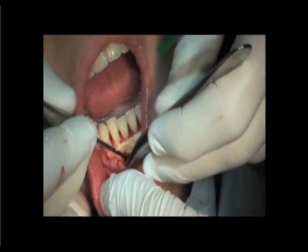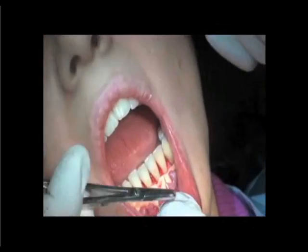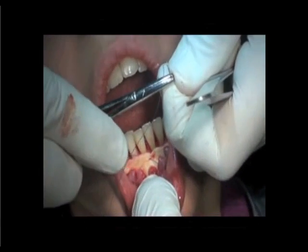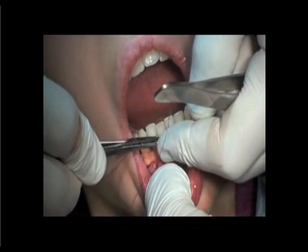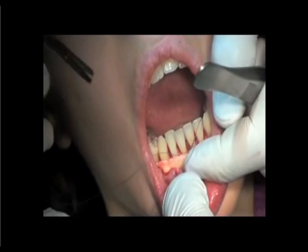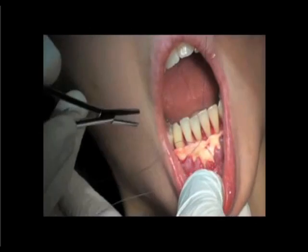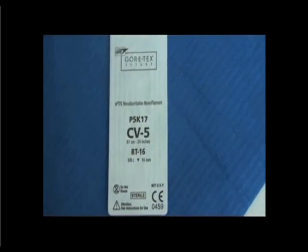The matrix is sutured with resorbable sutures, and on top of this we have to suture the flaps and be sure that the flap has no tension on the grafting material. So at this point we go back to the presentation.